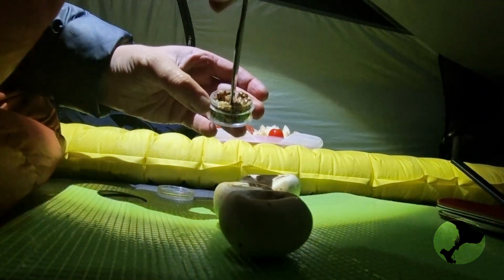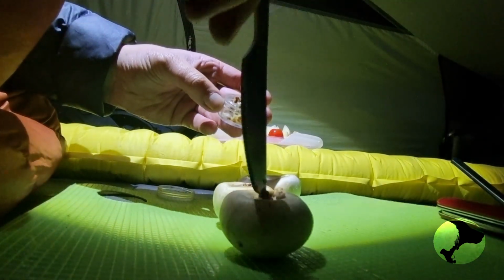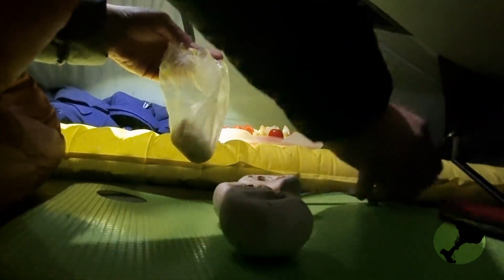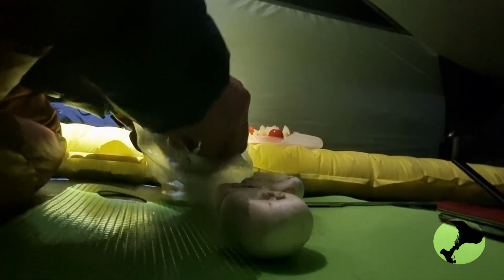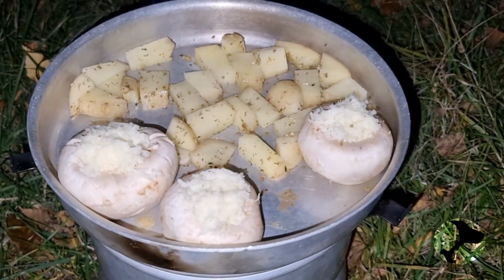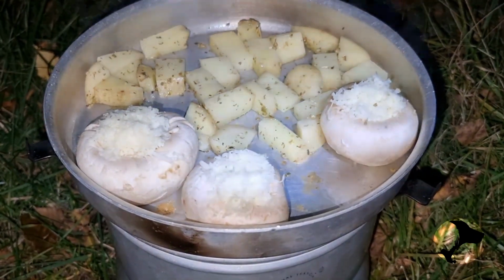So a little bit of mustard in each. That's probably a bit too much. In each one. I love mustard. I've already grated the cheese and put it in a sandwich bag. Shove a bit in each one. Okay, give that a little stir about. We'll get those cooking, and we'll get the tomatoes done, and then do the steak last, and then just quickly heat this lot back up again.